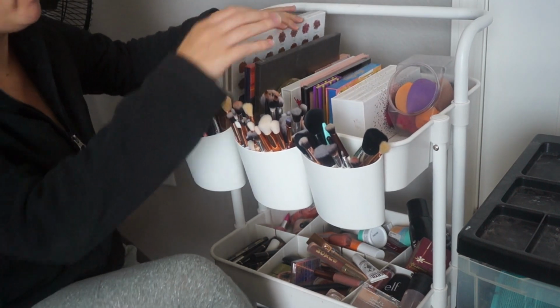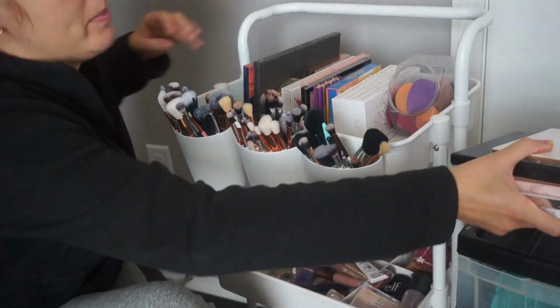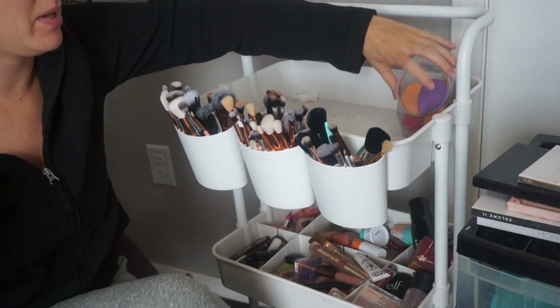I'm just gonna take all my palettes off of here for now though, and I think I am gonna clean them, wipe them down, because most of them are dirty and covered in powder. I'm gonna put all of my everyday makeup up here.